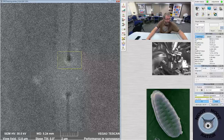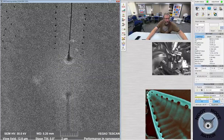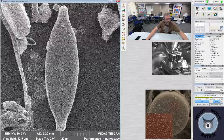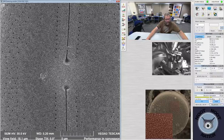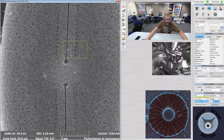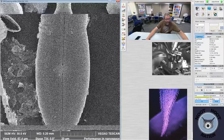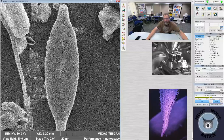This diatom again has a raphe. It's kind of an interesting diatom. It's an Anomoeoneis. They have this sort of landing strip-like structure that runs along the raphe, and then the rest of the striae are very sparsely spread out across the valve. Let's see. 45, 165?